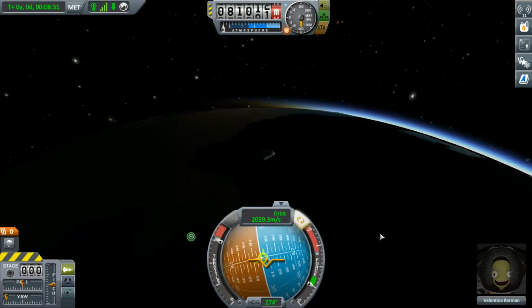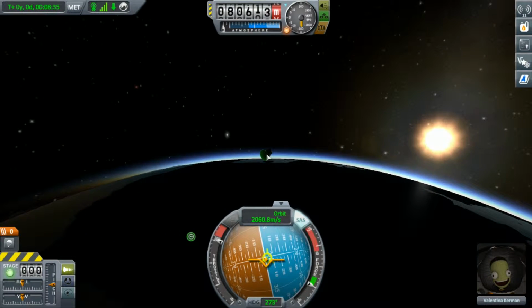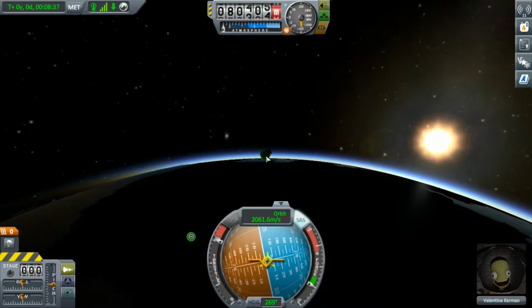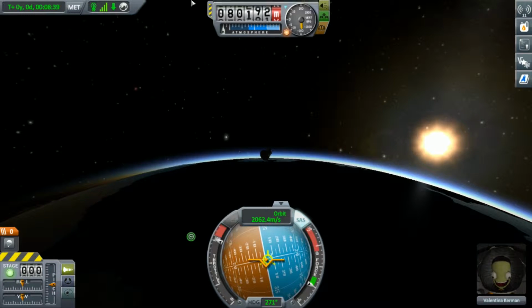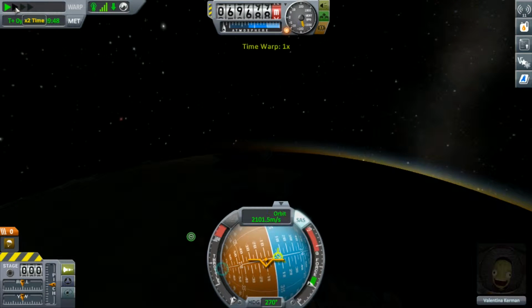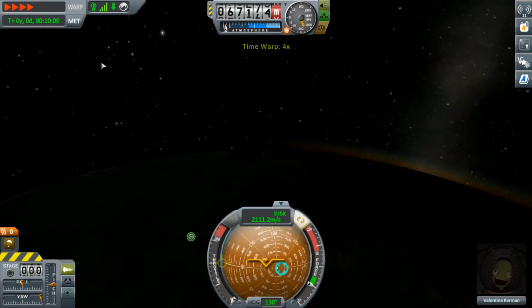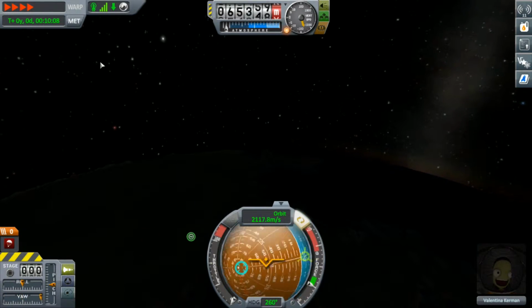Oh no, it's the other way. We want it to be facing retrograde. So we want to face like that, and that way we're going to re-enter with our heat shield facing the direction that we actually enter. So that's going to help us a lot. So if we speed up now, we can go 4 times at least. Oh, yeah, stuff's happening very quickly when you've got it on there.